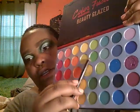Okay, now I'm gonna go with a lighter shade of green here. Lighter shade of green there. I'm just testing to see if I approve of that shade or not. I think I'm gonna go in with this shade right here.